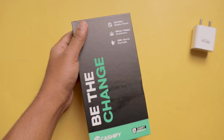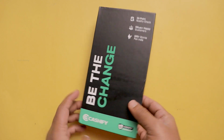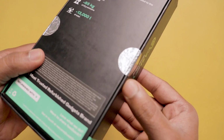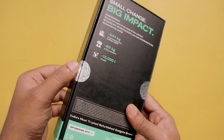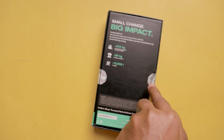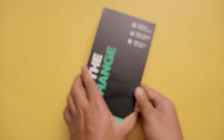In Cashify, you get 3 different conditions for the mobiles of the same model. One is fair, second one is good, and the third one is superb. The third one looks and feels like a brand new one that was used for a couple of days. Of course, the price also varies. This mobile is in superb condition. Let's see what it looks like.